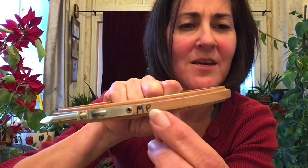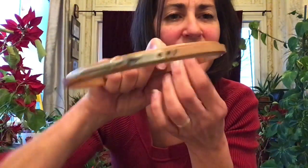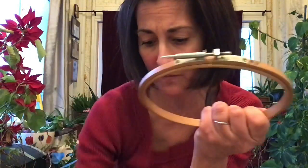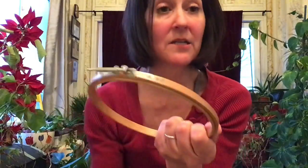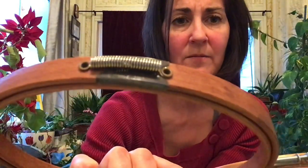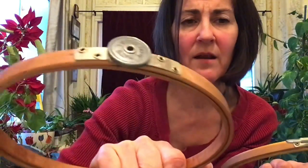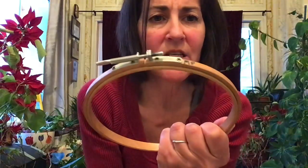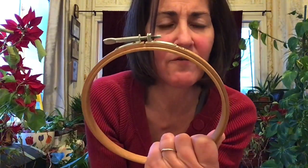This was owned by someone with the initials MP on there. She put it on both sides, so that is a different type of hoop. All of these are antique hoops. The ones with the felt inside is how you can tell. Again, a Gibbs has got that kind of closure on it. My Queen hoop has got this circular one. All these are American made. And then this is my unknown with this type of closure on it.